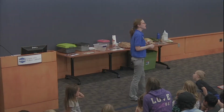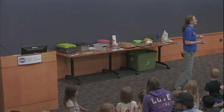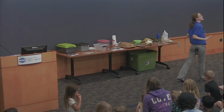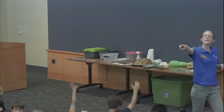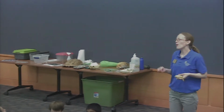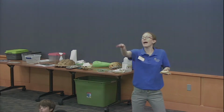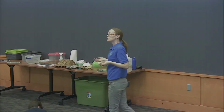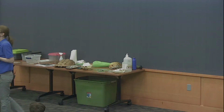Now turtles, they have a very special way to protect themselves from predators, from things that might eat a turtle. Can anyone raise their hand and tell me how a turtle protects itself? In the very back, can you shout it nice and loud? The shell, yeah. So turtles, by using their shell, they're able to protect themselves.